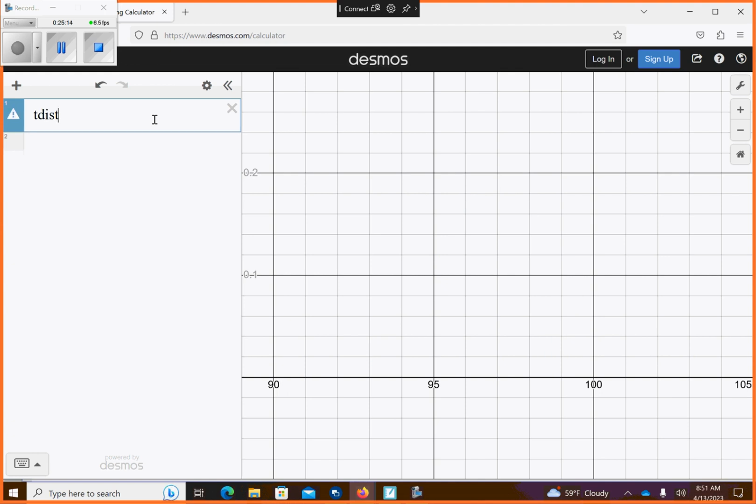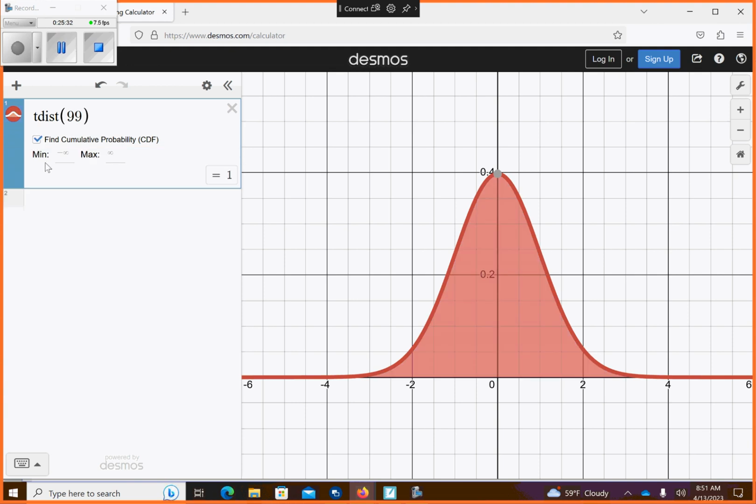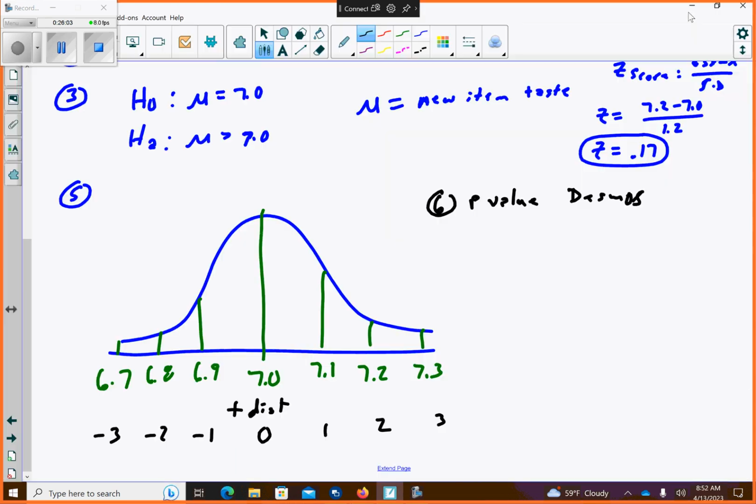So I'm going to go T distribution. T distribution says degrees of freedom. If I have 100 people, what is my degrees of freedom? 99. Okay. There's our normal distribution. Find the probability. So we're going to go 0.17. 0.17 is to the right of 0. So I want 0.17 or higher. So we are at 0.43 for a p-value. So 0.43.